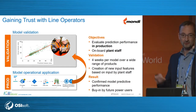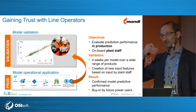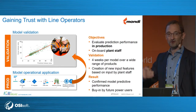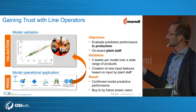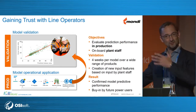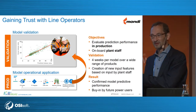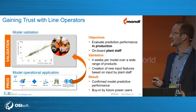And by doing so, right now, the knowledge of the complete project, the models, the predictions, is also already part of the organization. Well, the result: we have confirmed models and buy-in, because all these models are nice computer games somehow, but you need to get them deployed in production in order to get your value. And that's the next challenge here.